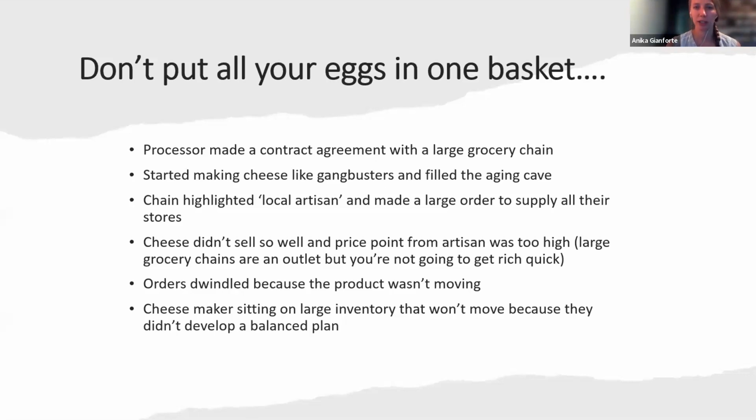But unfortunately, the cheese didn't sell so well, and the price point from the artisan was too high at the onset, which then, there's a markup at each step in that chain. And then large grocery chains are an outlet, but it's also not necessarily a way to get rich quick.